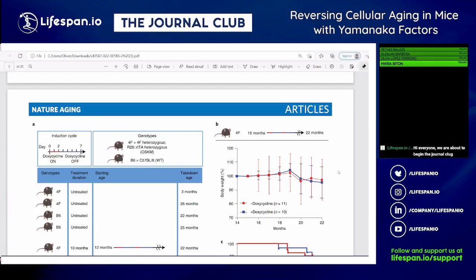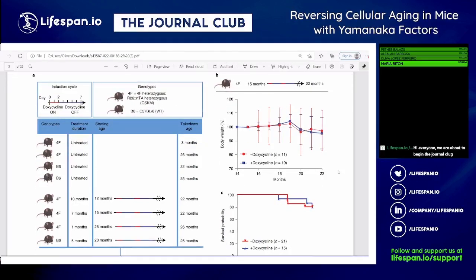So they did a slightly modified regimen here, and in Figure 1A, if I'm reading this paper correctly, I read it a few times over, they have this induction cycle. These mice are inducible, so this is the genotype. You can get these from Jackson Laboratories, I believe, R26 rtTA heterozygous. So these are heterozygous mice. So there's one copy, I believe, of these OSKM factors on one chromosome.